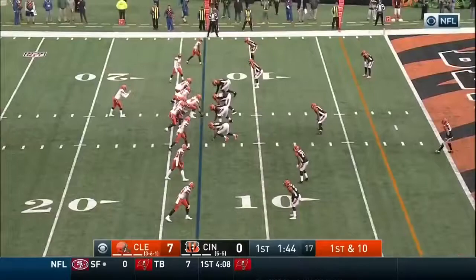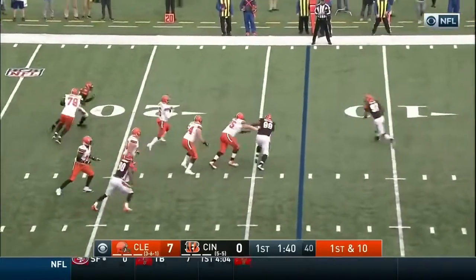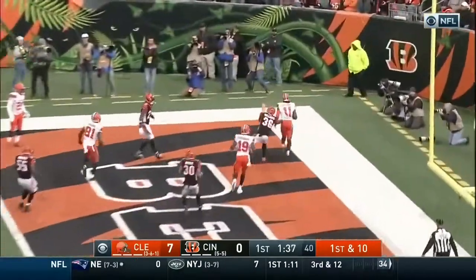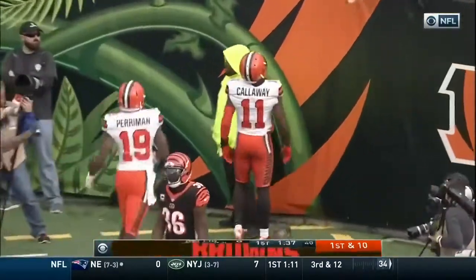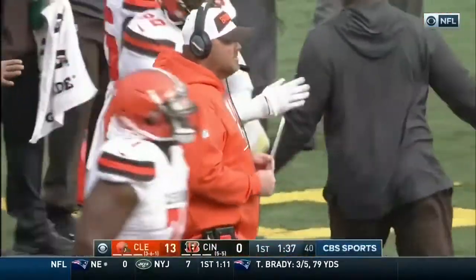Rashard Higgins who comes back. They're getting in these open formations and allow Baker Mayfield to sit back there and spin it. Here he goes to the end zone. Caught for the touchdown. Antonio Callaway. 13-yard strike.